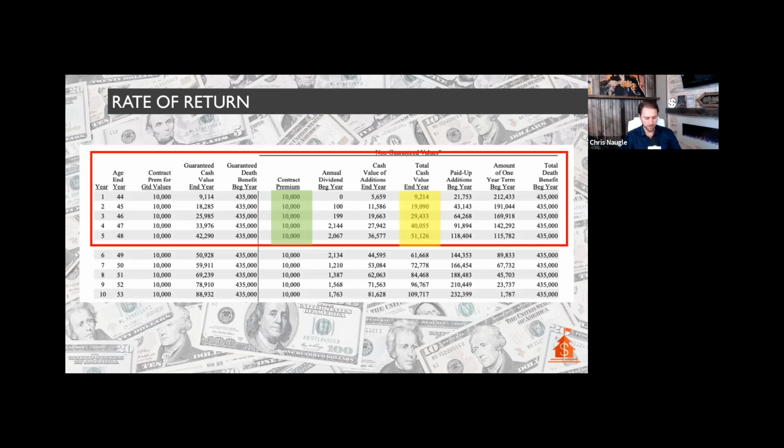So let's go there. So what we're going to do is take year 5's cash value, right? We want to know how much money we have in year 5. It's 51,126. But then we're going to subtract year 4. So you just go up here and you subtract 40,055. So that means we made $11,071. You guys can do the math with me.